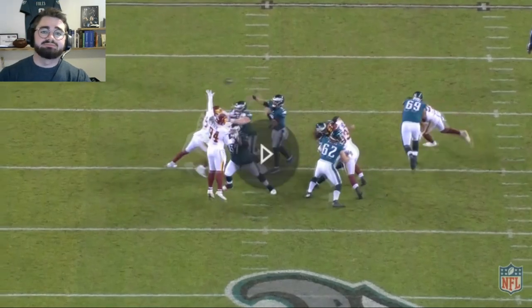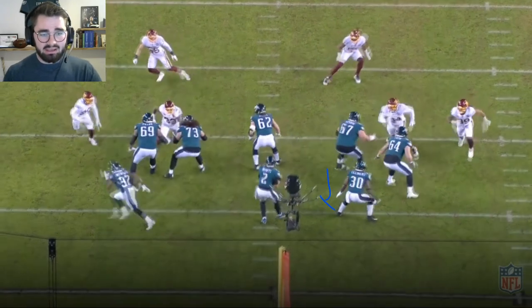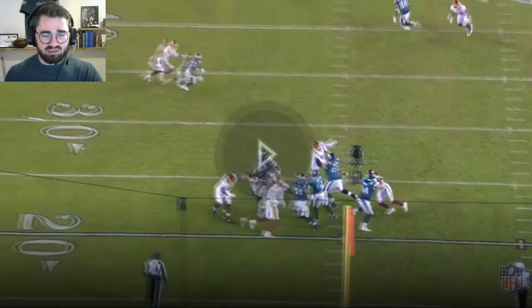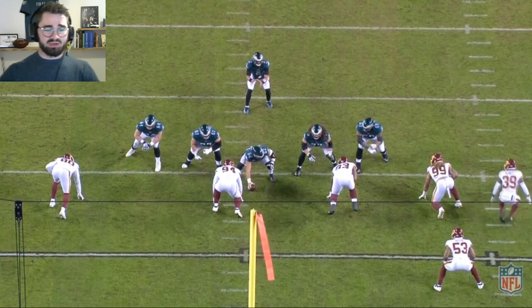In pass protection here, he takes a little bit of a deep step initially, and what that's going to do is make him a little bit more susceptible to the bull rush, because as he's moving backwards, he's also taking on the weight of the defensive tackle. So he gets pushed back a little bit here to begin with, but regains his balance well, and ultimately has this guy. Good rep against Deron Payne here in pass protection.